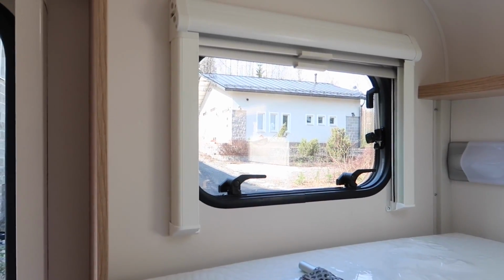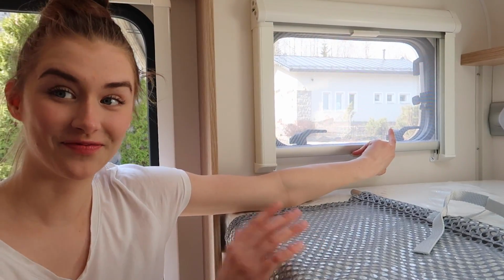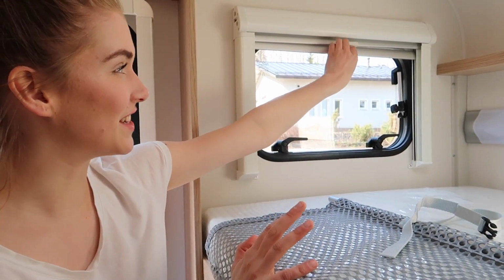Oh, this is important. You see this? This will prevent our musical ears from being destroyed. My point. There are bugs in other countries. Who is scared of bugs? Oh. And what do they do? Nefertiti. Scream. So these will save our ears a lot of trouble.